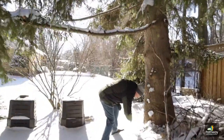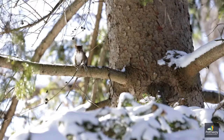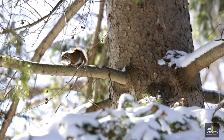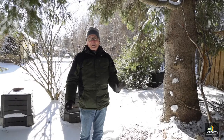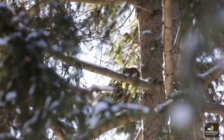There's lots of other friends that live here in my yard as well. The animal that I see the most often is the squirrel. We actually have two kinds of squirrels, gray squirrels. Now, even though the name is gray squirrel, they are actually black here in Peterborough. They come in different colors, but most of them are black. And we have the red squirrel.